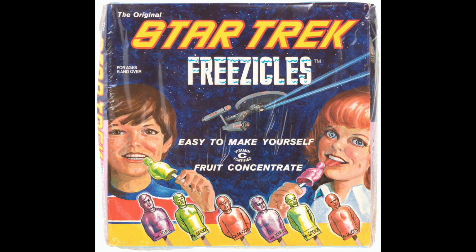Have you ever watched Star Trek and then when it was over thought, whew, I sure would like to suck Dr. McCoy or lick Captain Kirk? Well, if you ever thought that, you're in luck. Here's the original Star Trek Freezies? I hope, I'm pretty sure I said that one wrong.